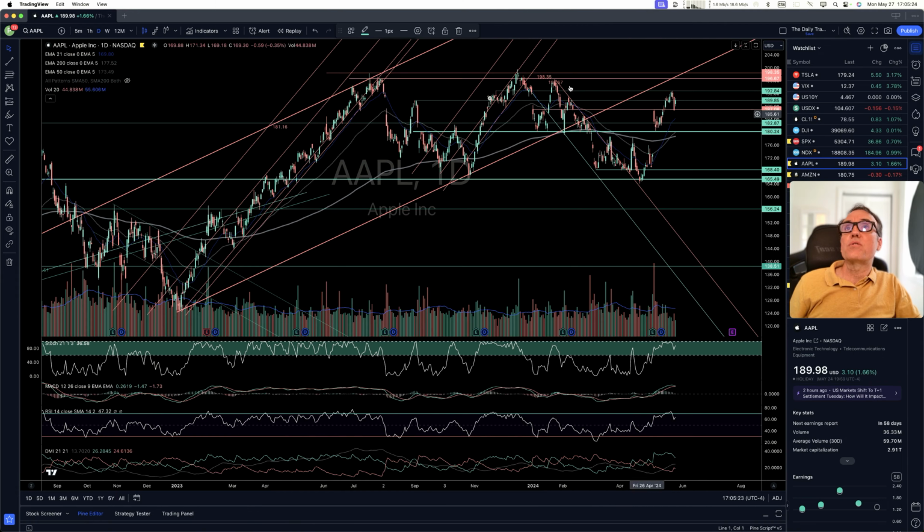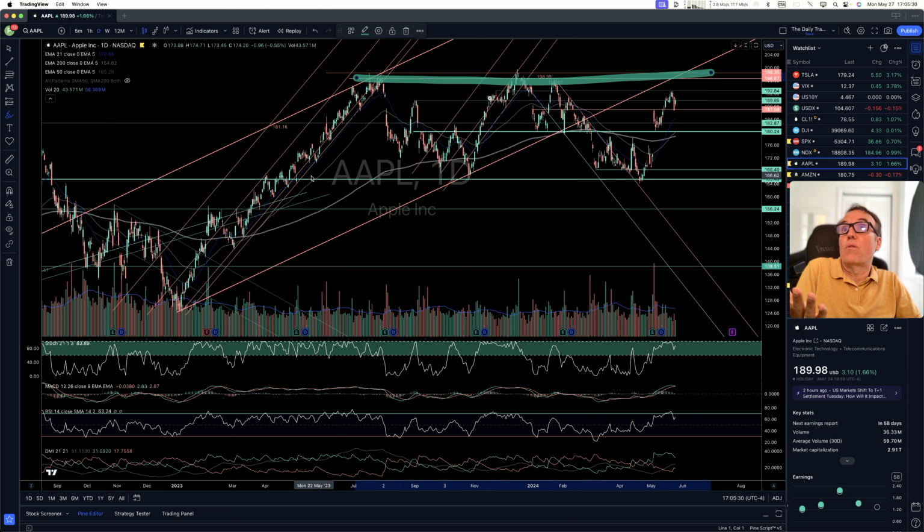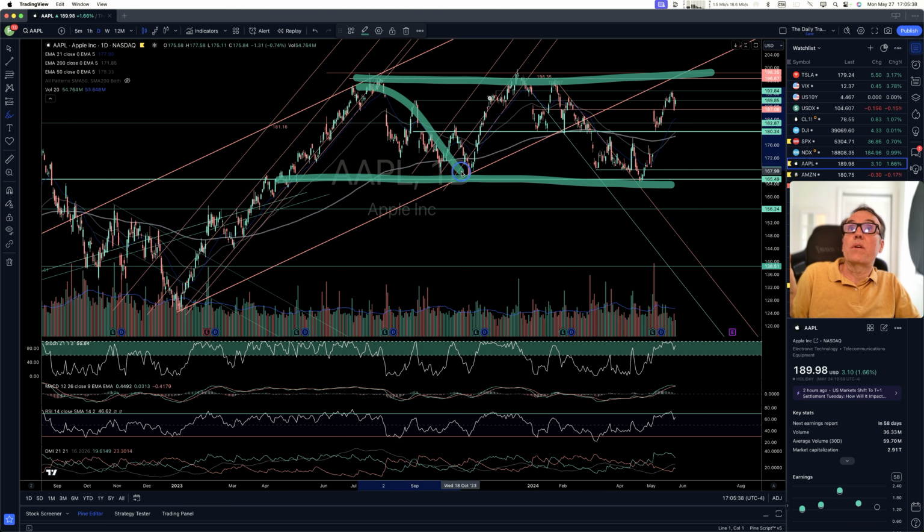So Apple, it's pretty clear that it's into a big horizontal congestion zone. It's zigzagging between 165 and 198.35. This is what it's doing: going up, going down, going up, going down. Now it's pretty close to the top, so it's not the time to buy.